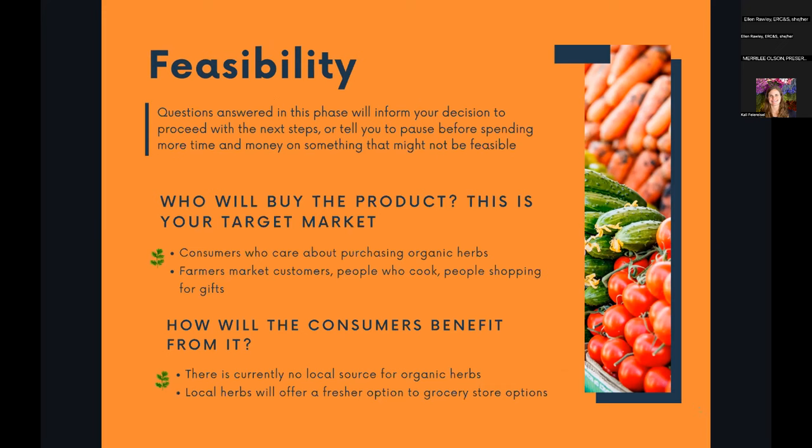Next, how will your consumers benefit from it? What problem is it solving for them? This could be simple, like there's no locally made nut butter, or it could be more complex. Busy families in your communities need pre-made meals from your farm. For the target market of the local herb products, it would be consumers who care about purchasing local herbs. These consumers would be coming from the farmers market, generally people who cook and people who might be shopping for gifts. Currently there's no local source for organic herbs, and the product that I'm thinking about offering will offer a fresher option than grocery store options.